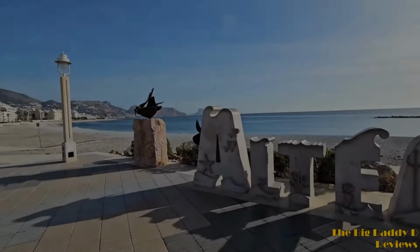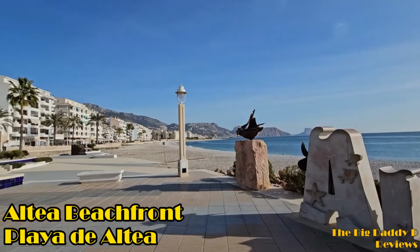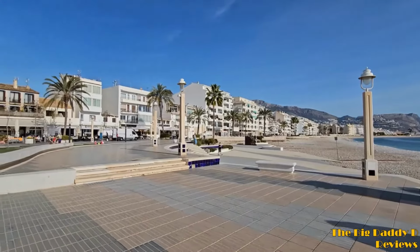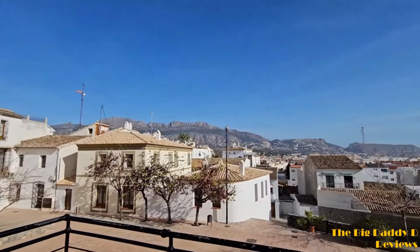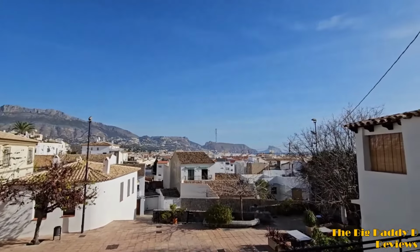Today, we're actually cheating a little bit. We're not actually in Benidorm at the moment. We've jumped on a quick tram ride out of Benidorm and headed to the beautiful seaside town of Altea. This is a beautifully stunning place to visit for a day, especially with weather like this. Not bad for February. The scenery is wonderful and there are plenty of cafes, bars and restaurants alongside the seafront.